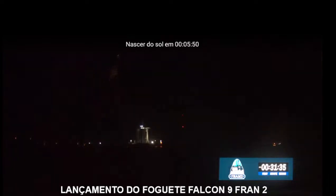Part of the Fram2 mission, there are 22 experiments that the crew are going to be conducting while on orbit. I want to take a moment to listen to the SpaceX broadcast as they're talking about some of these experiments.